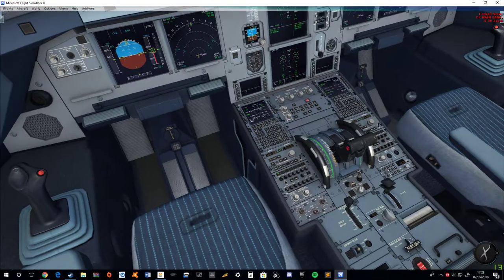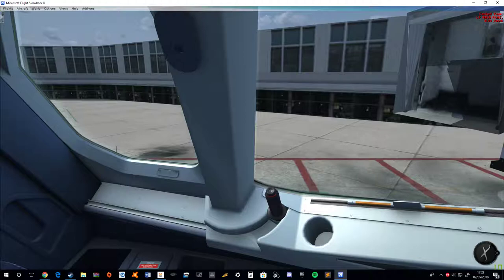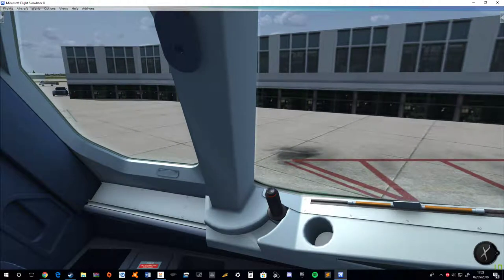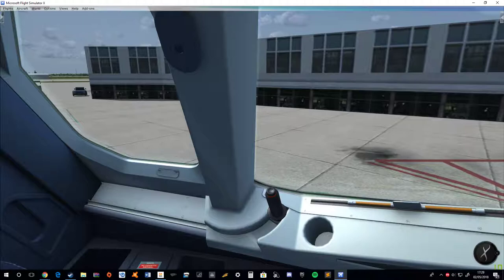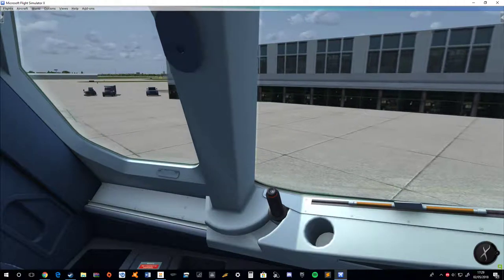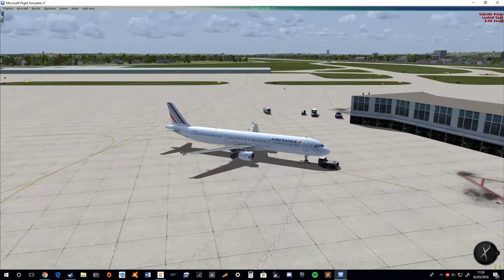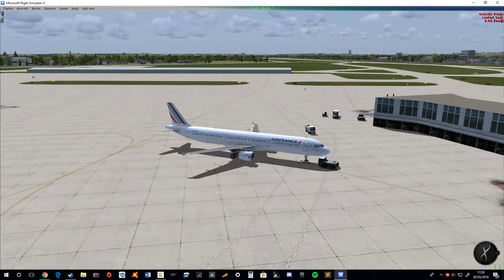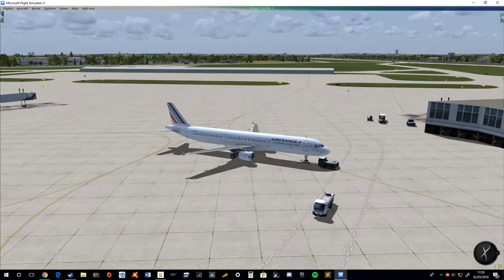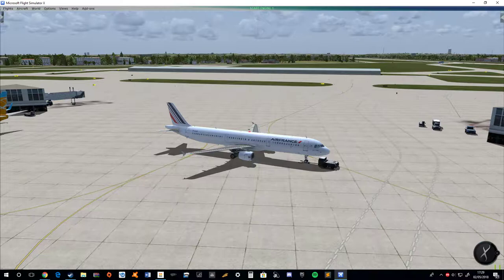Starting engine 2. 1092, like to push off gate Bravo 9. Check 1092. Affirmative, 1092 on gate Bravo 9, like to push. 1092, push approved onto Juliet, nose east, advise taxi. Push approved, nose east on Juliet, taxi 1092.